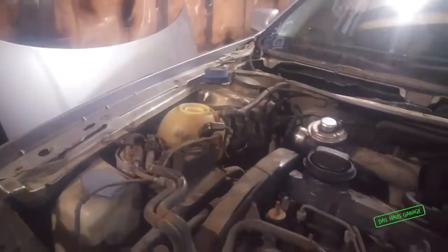Draining the rad now. Very easy. Hang on, I'll show you. See this thing right here? It's like a knob. So you twist it, you pull, and that's how you drain your rad. Volkswagen was kind of thinking on that one, huh?